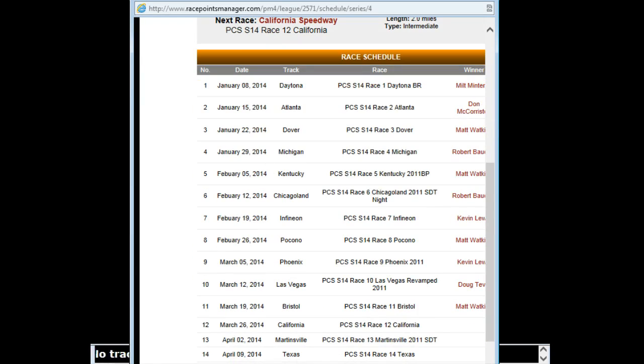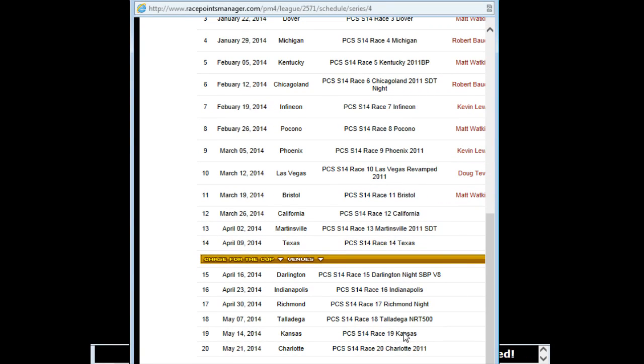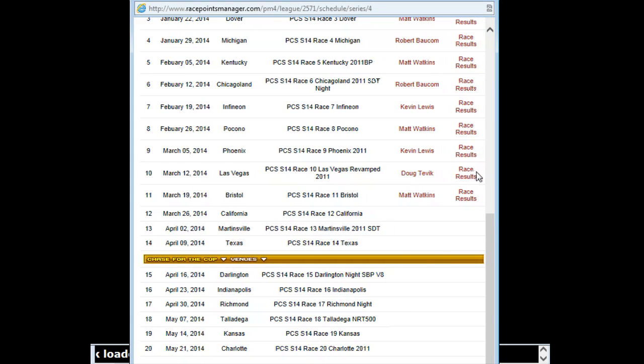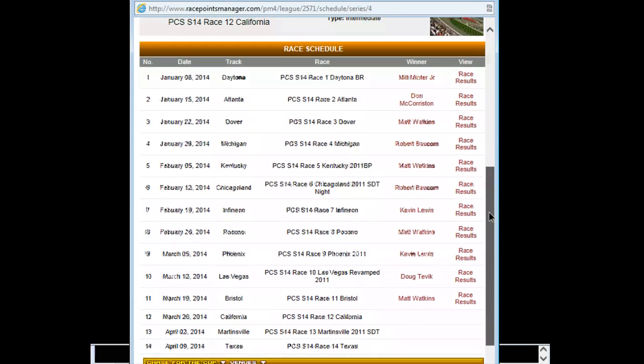And let's take a look at the schedule of the Pro Cup. You can see here their next race is at California. There'll be California Dreamin' next Wednesday. There you can see a list of our previous race winners. My great partner, Milt Mintner, with a big, huge, monstrous Daytona win to begin the season.